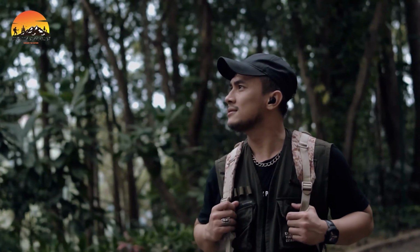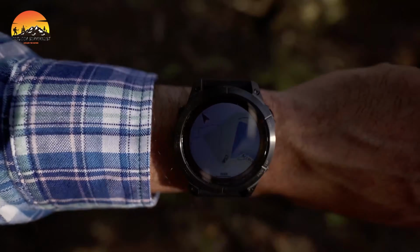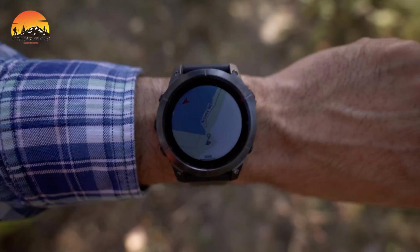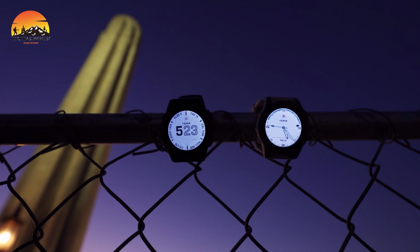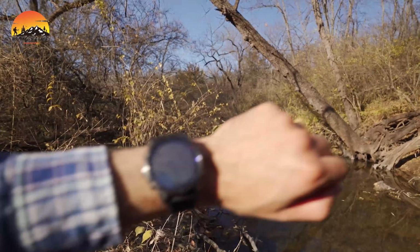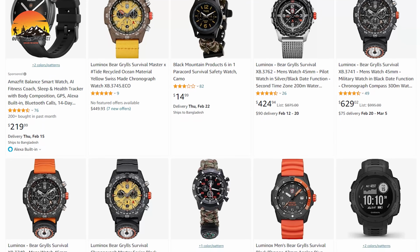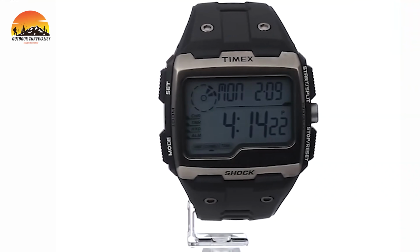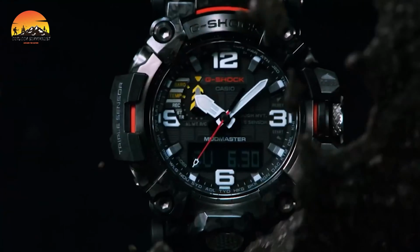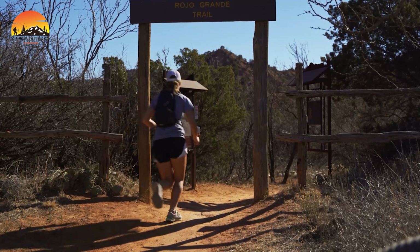In the realm of outdoor pursuits and survival challenges, a resilient and dependable watch is a must-have. Your ideal timepiece not only ensures precise timekeeping, but also aids in navigation and altitude measurement. With a plethora of choices in the market, finding the perfect watch can be a daunting task. To help you out, we've compiled a list of the 7 best, toughest watches for survival and outdoor use.